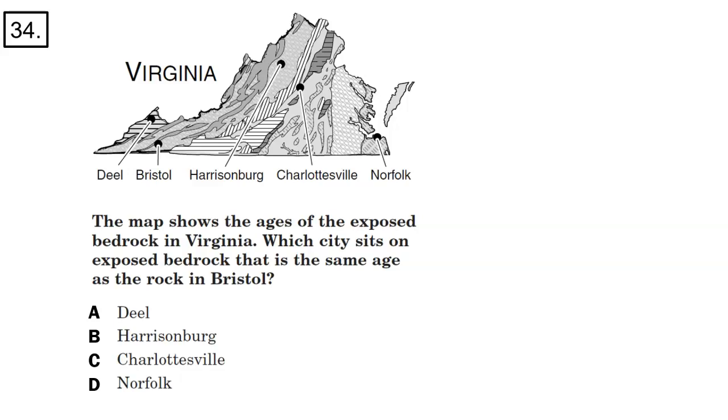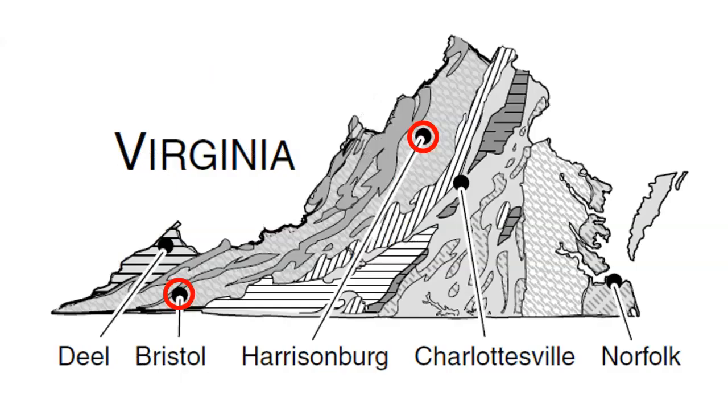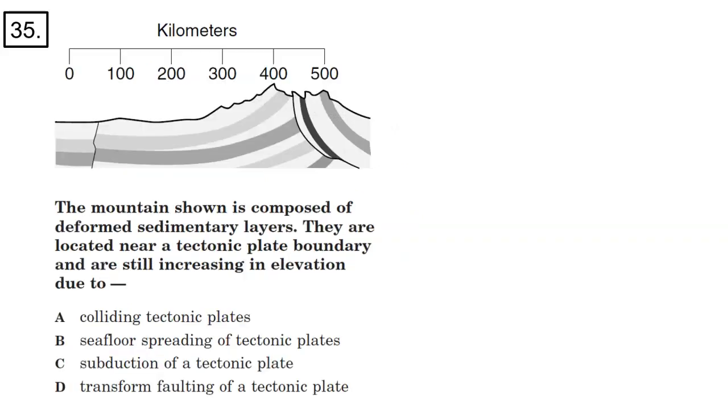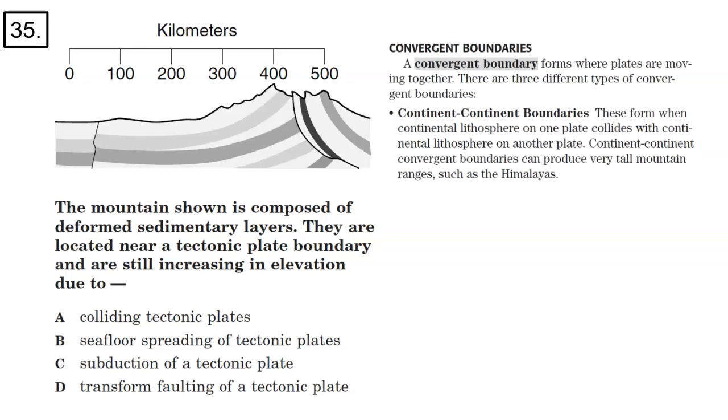Now we're looking at a map of Virginia, and if we look closely at that layer where Bristol is, it's the same shading of the area where Harrisonburg is also located. So the same type of rock, the same age would be Bristol and Harrisonburg, according to the information on that diagram. Number 35, we're looking at a convergent boundary of colliding tectonic plates. So the plates come together, they can form mountain ranges such as the Himalayas. So why is the increase in elevation occurring? Because of the collision of tectonic plates.